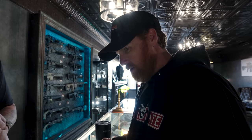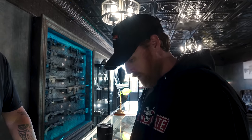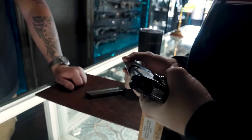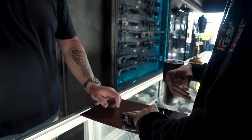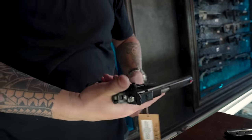Spicy? Springfield Custom Shop might have some tricks up their sleeves. I think that's an older one though. It is, but it makes me curious about what they do over there, because that is a phenomenal trigger. Aesthetically good looking gun, huh? I actually don't really like the way it looks.